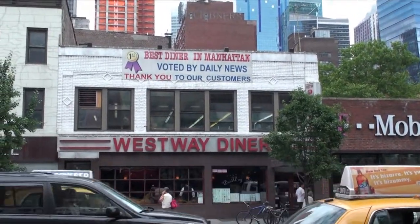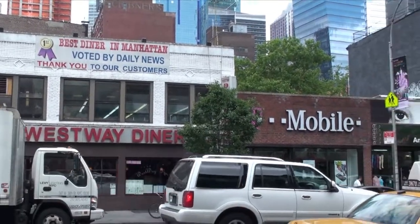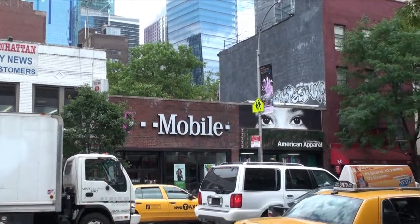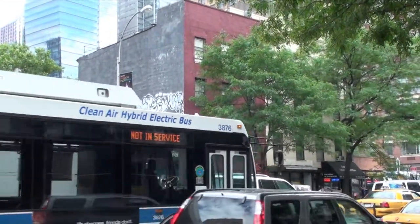And that sign up there is probably about 10 years old. The buildings that are next to it have all changed hands and they've become, look like T-Mobile, American Apparel, boring. But there are still some shops on the end that are privately owned.